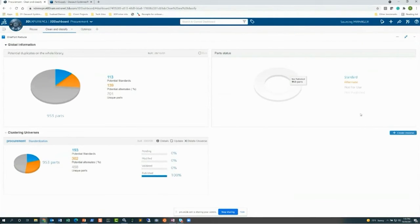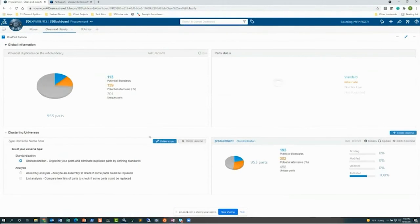Creating these clusters using the tool is actually fairly simple. I can create a scope or a universe here, and we can create universes that are based on different types of things. So we might be looking to organize and reduce parts by eliminating duplicate parts based on standards, or we may have an assembly. Maybe I'm a product manager for an assembly or a program, and I want to analyze this assembly and see if there are parts in that assembly that could be replaced with lower costing parts or better quality parts, or parts that we may already have in our system.